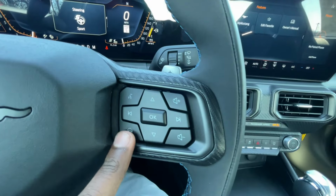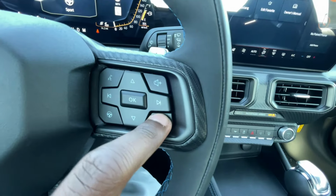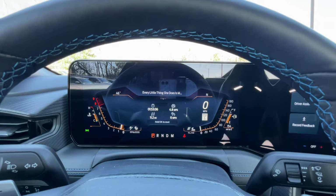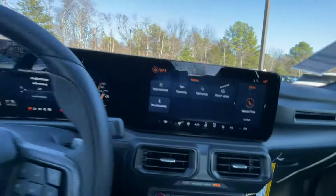And then over here, this is how you adjust your steering. So you can fool with that there. Voice recognition, volume controls, track list, radio station presets, and then you can go through your gauge cluster right there. And I like how the menu's set up. But I'm pretty excited about this one.